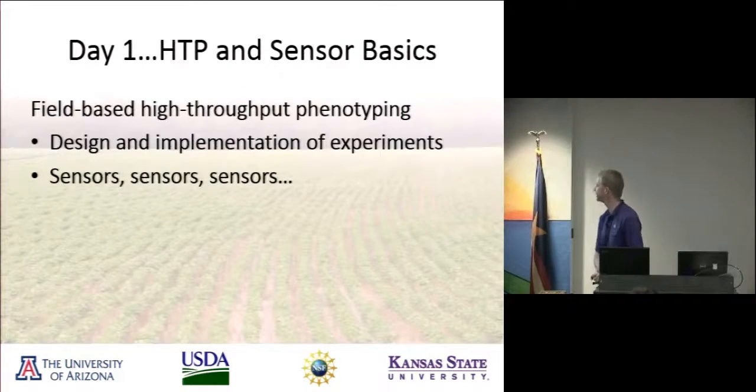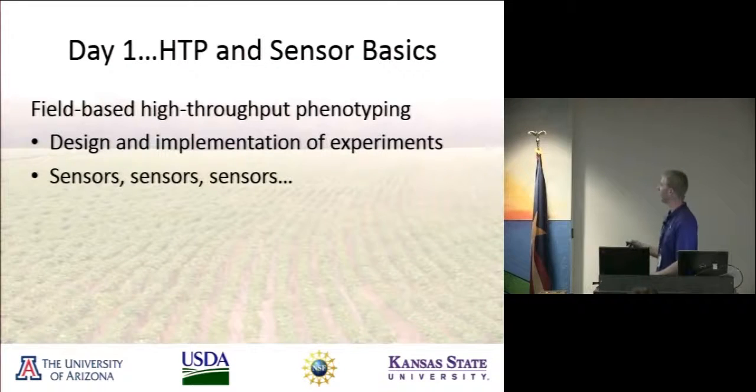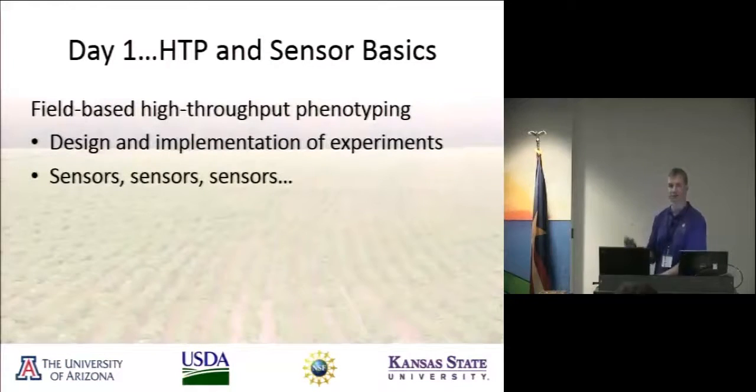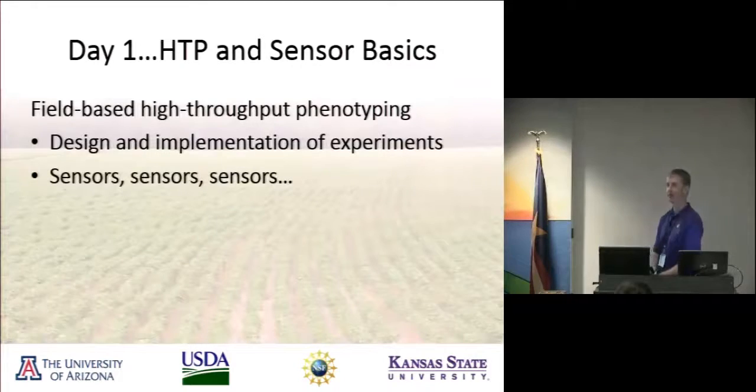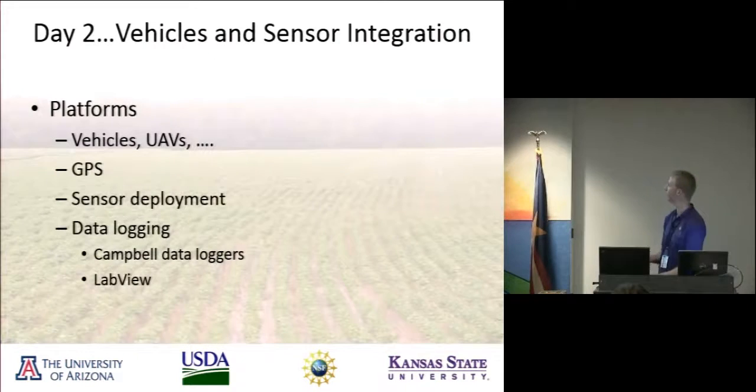And so the first day today, we'll be talking about high-throughput phenotyping and sensor basics, thinking about the design and implementation of experiments, the design and implementation of platforms, many different types of sensors, and the strengths and weaknesses of each sensor type, and how these can be deployed and used differently depending on your approach, your crop, and your phenotyping platform.